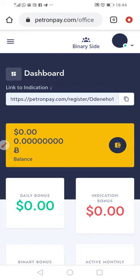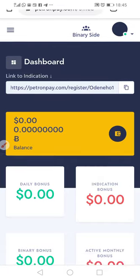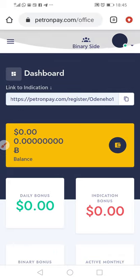Yep, so the point will go to New Look, but New Look will miss out on the $2 something. See, that's how the job is done. Okay? So you win some, you lose some. PETRONPAY will never stop building. That's how the job is done. Okay? So till then, we'll see you on the other side.